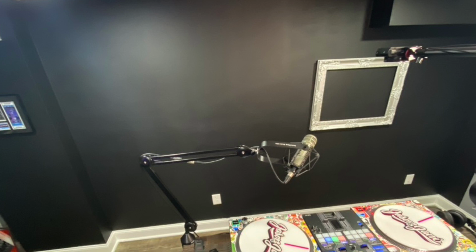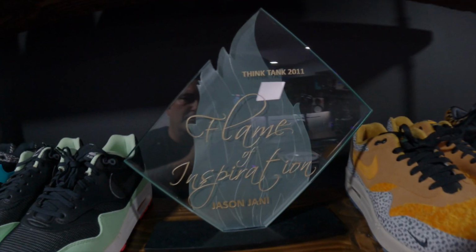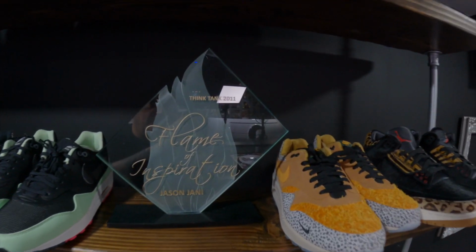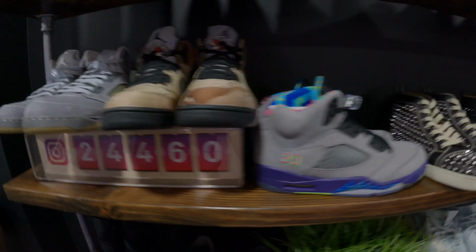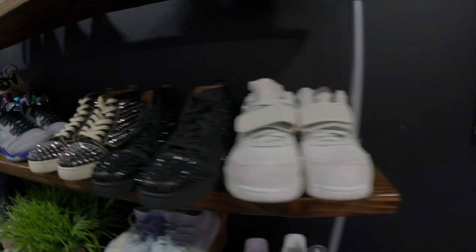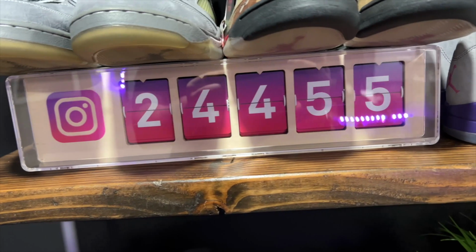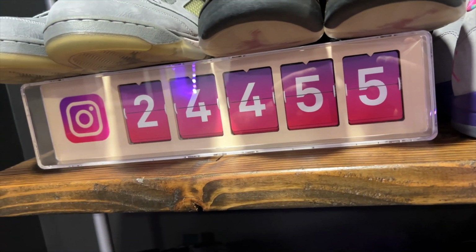My brother-in-law, Kevin, hooked me up with this super dope iron shelf thing that he built for me to house some of my favorite sneakers that are here on display. For those of you who are not aware, I am a guy who is truly into sneakers for a lot of different reasons, but I have some of my favorite picks right here, along with my Smurl Instagram counter. Not to sound incredibly vain, but I always try to keep my eye on how my social media status is going on Instagram.